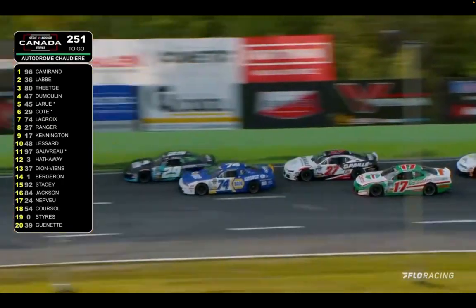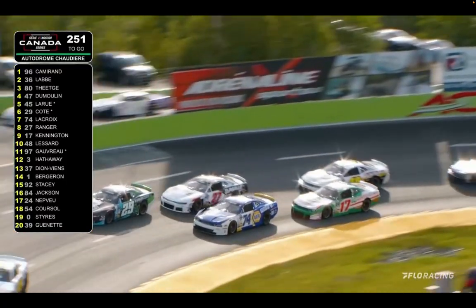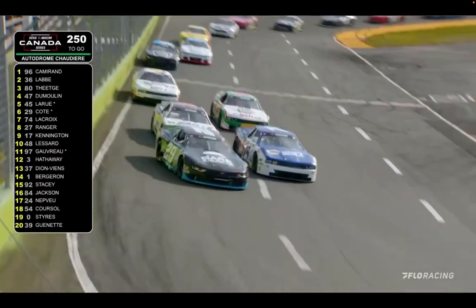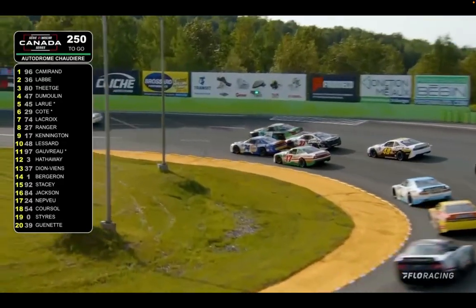Now, Adam, is Labbé just letting them go, or is this a race when you're on it the whole way because you need to be? You know, it's hard to tell, Clinton. Really, the answer to that question lies in the 80 car of Donald Teach. Alex Labbé is a veteran.